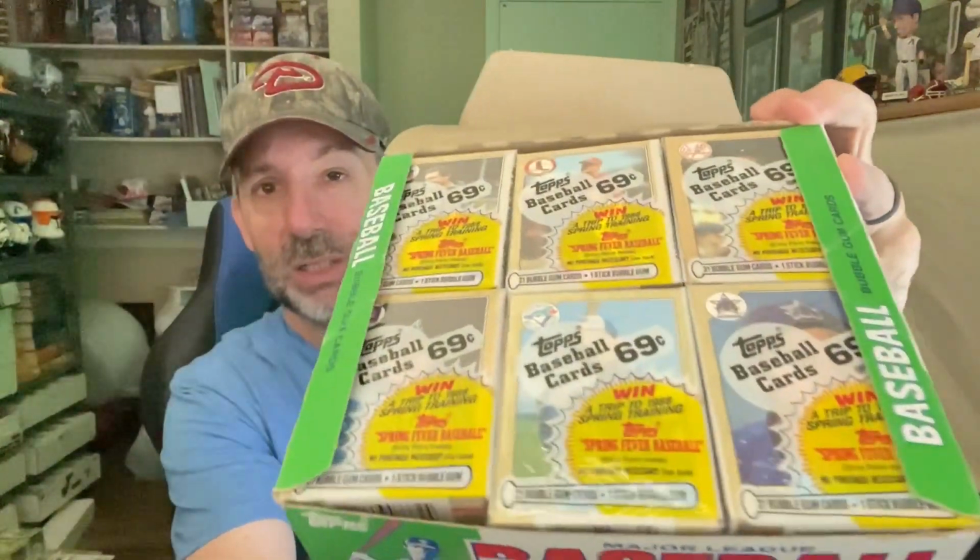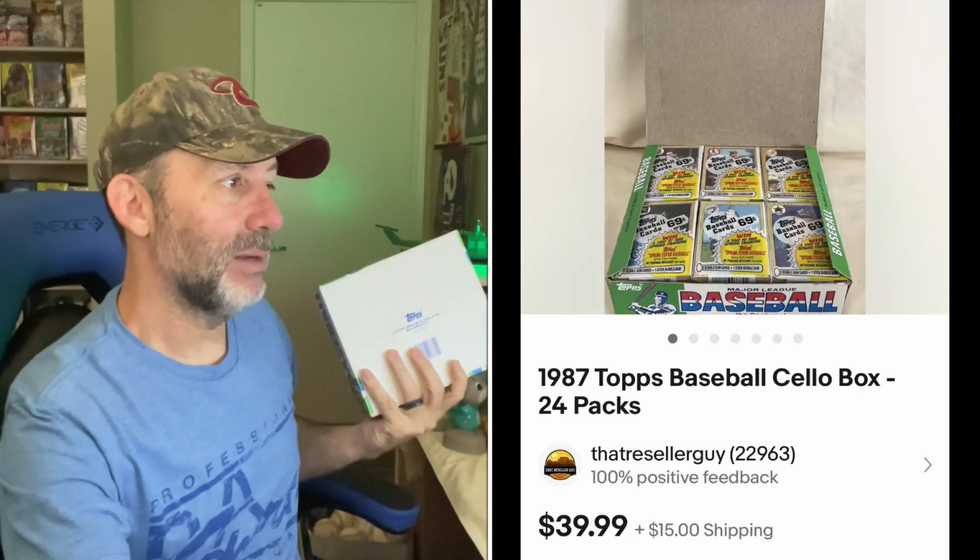Both sports items. We'll show you here. First up, box of baseball cards from Topps. Yeah, this old one here. This is 1987 Topps baseball. These are what are called cello packs. Yeah, you can see the top card on each one of these. This sold for like $40, $39.99 plus shipping, I believe.